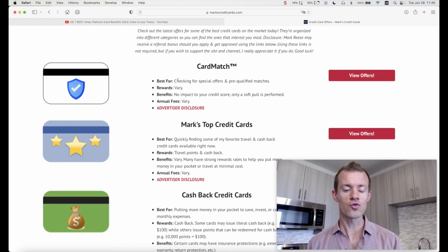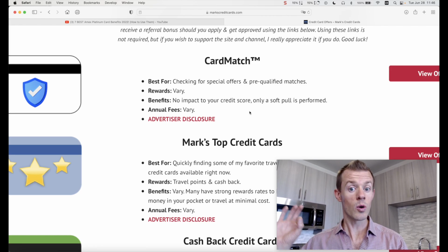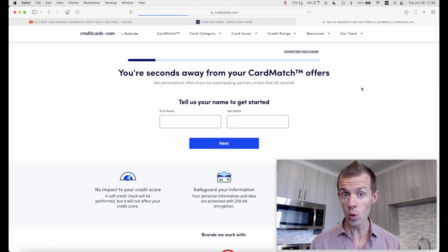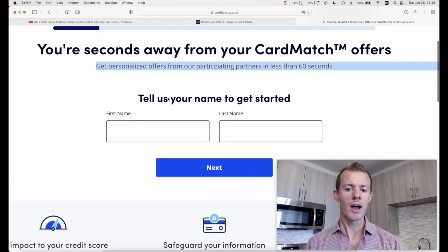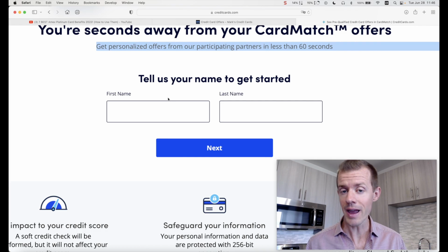And this is a great way to check for your special offers, pre-qualified matches. So what we're going to do is actually click on the View Offers tab right next to it, and that will bring you to the CardMatch tool. It currently looks just like this, and it says you are seconds away from your CardMatch offers. Get personalized offers from our participating partners in less than 60 seconds. So before we actually go through this, and I will walk through the entire process for you, that way we can see what targeted offers I might have, and of course just be informed about how all this works.